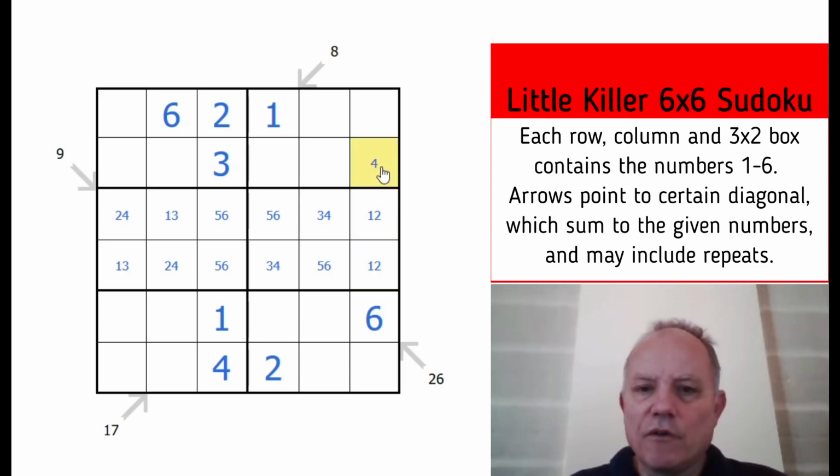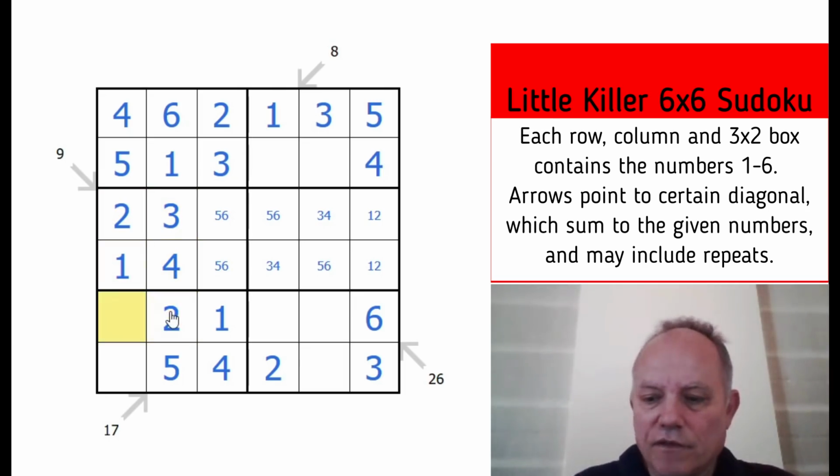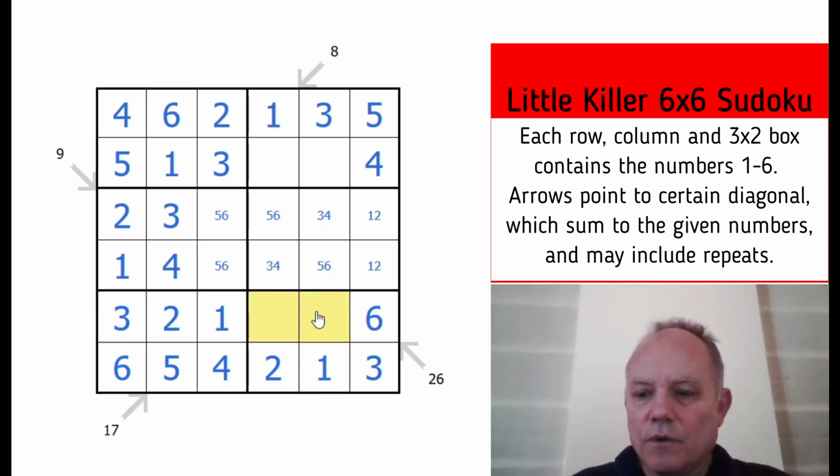At the ends we have 4 and 5, but we know which way round they are because of this 4, so we've got a 5 there and a 4 here. Now this cell has to become a 3 because it can see every other digit. This one's a 5, we can fill in the top row. We can complete box 1, that fixes both the 3 and 1 and the 2 and 4 pair. We can finish off the rest of this box down here, and finally we're on track for a solution.